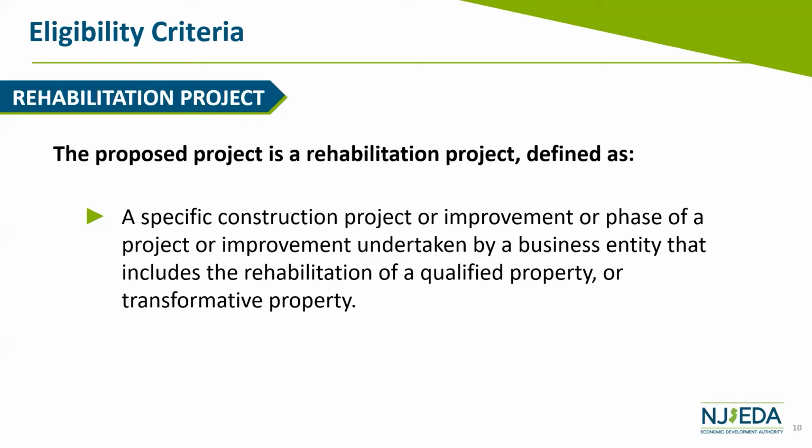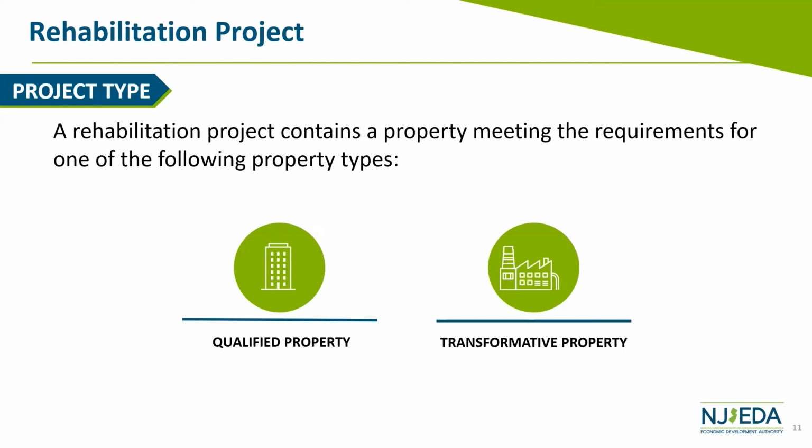And the rules define a rehabilitation project as a specific construction project or improvement, or phase of a project or improvement, undertaken by a business entity that includes the rehabilitation of a qualified property or a transformative property. So now the question is, what's a qualified property or a transformative property? Those are the two different types of property that fit within the program, and they have different requirements.